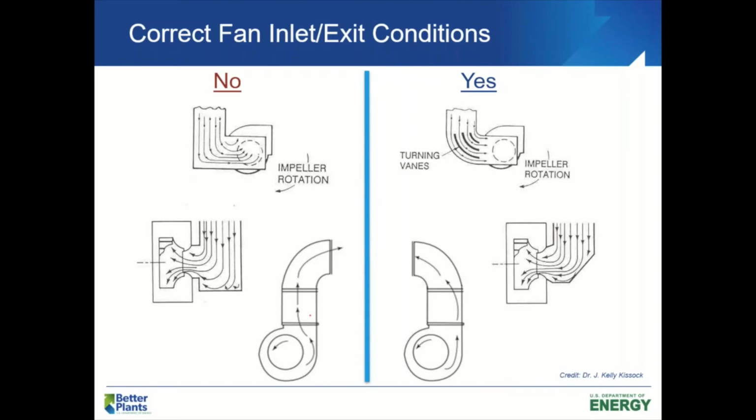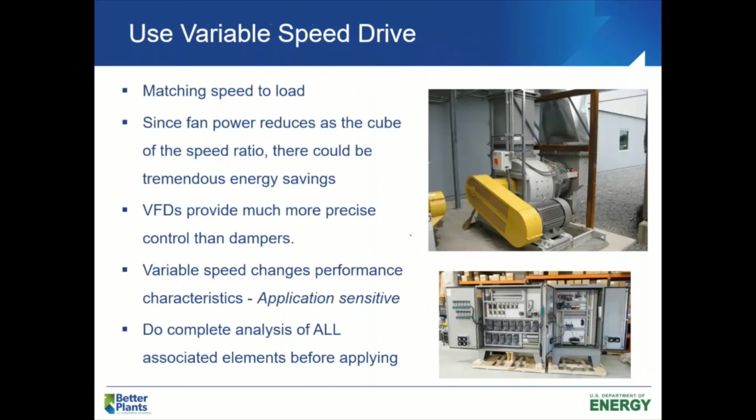And similarly with fans, because there's this directionality of the fan and where the pressure profile is created, there are poor ways to set the system up versus slightly better ways. So on the left-hand side are the poor ways, on the right-hand side, slightly better, okay? So having our elbows, having the inlet vanes, the turning vanes in there to help direct the air, and then even setting up the box on the inlet side as well as the outlet side to just maximize the airflow through our system, okay?